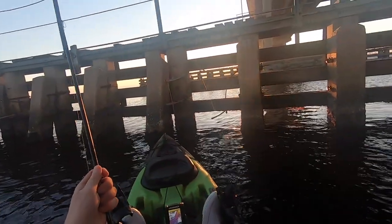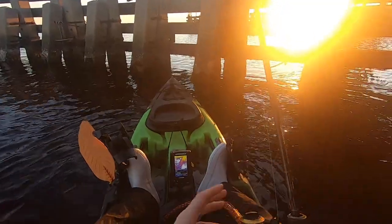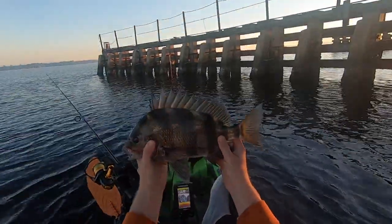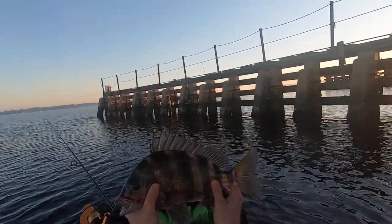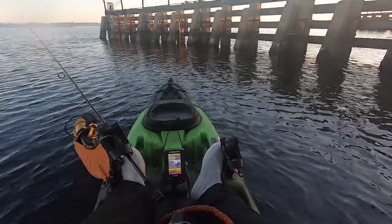So he was right in between those pilings right there on this bumper. So we're definitely gonna go down and try it again. Alright, so there's my first Sheepshead in a long time. Not huge, he's about 15 inches. So he's legal, he's gonna go on ice.